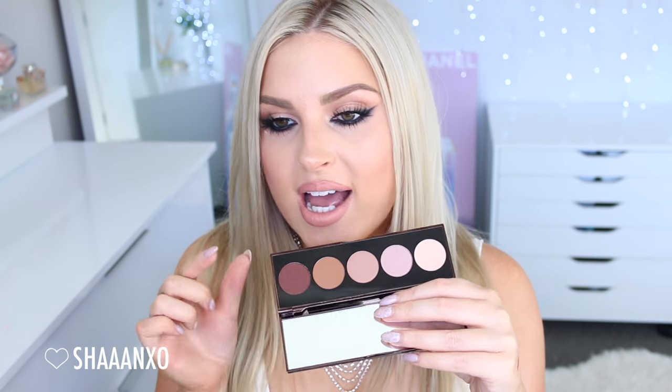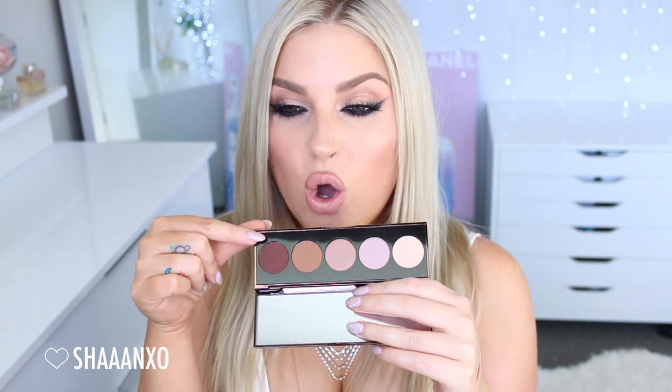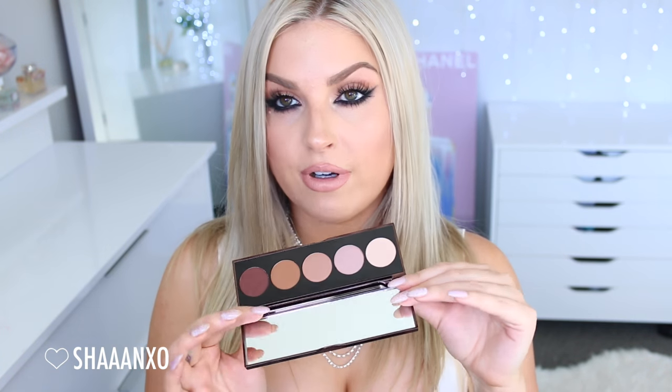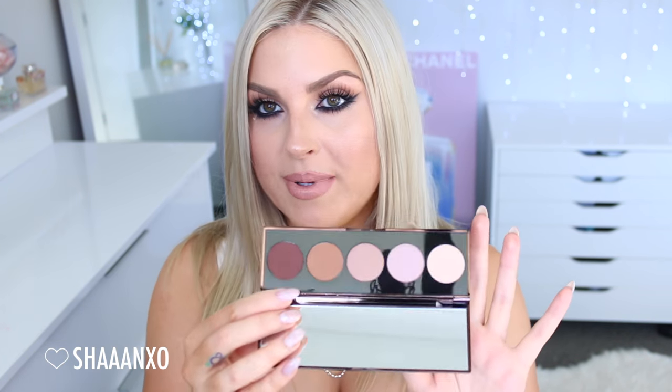Becca! I love Becca. I'm so excited for the Jaclyn Hill palette to come out. This here is the Ombre Rouge eye palette. The colors, like, you will die. Look how beautiful these are, especially this one. Like, I just want to put this all over my eyelid, all in the crease, all everywhere. They look really beautiful. Really nice warm tones, so I'm excited to play with that.